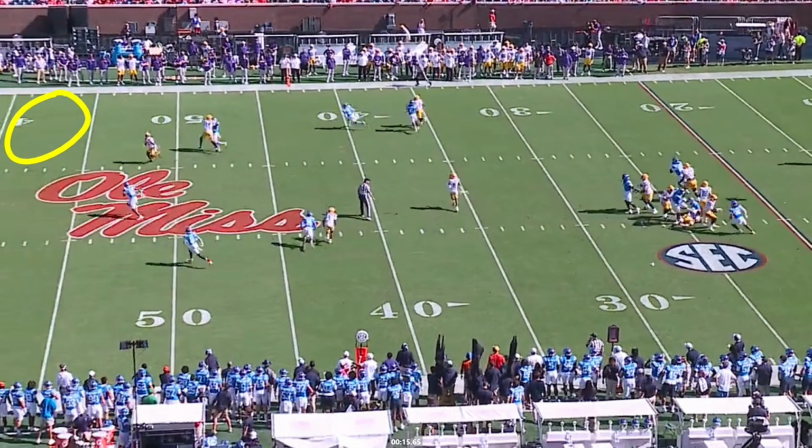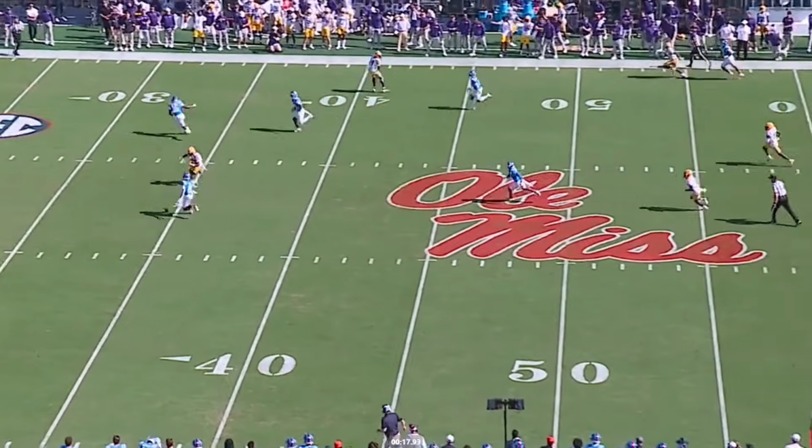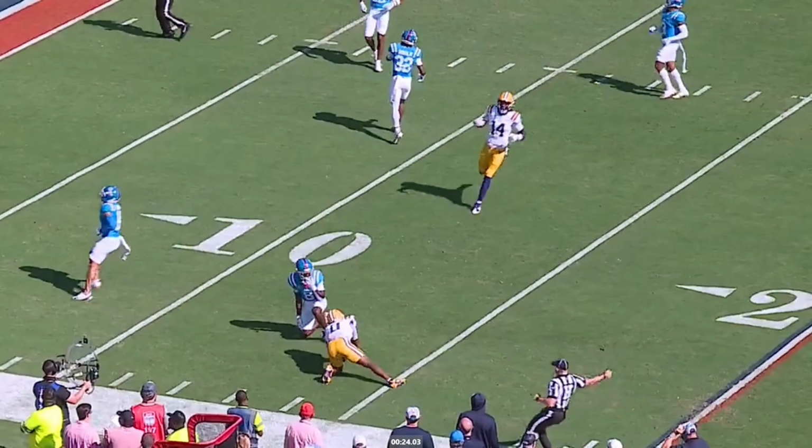Again, if this ball's placed anywhere outside of here, it's in for a touchdown. But concentration as the safety's coming over, makes the catch. Does basket catch it a little bit, but it's not perfect, but he does catch it with his hands. And we'll see that from the other angle now.